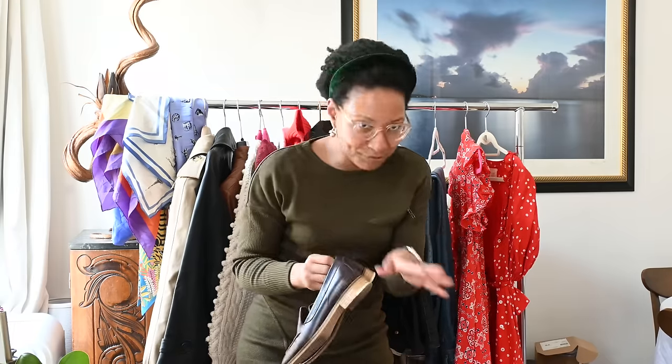These loafers are from Everlane. I got them forever ago, but I also have Gucci loafers. I have Church's loafers. Loafers. I think you're hopefully getting the gist of that.